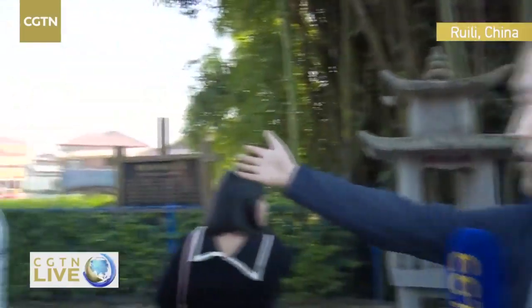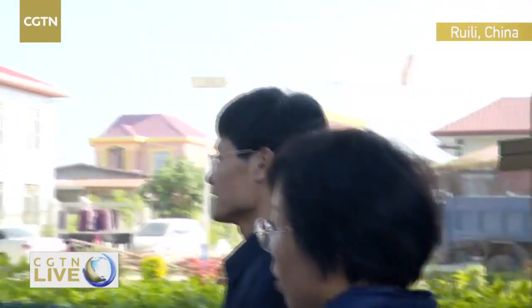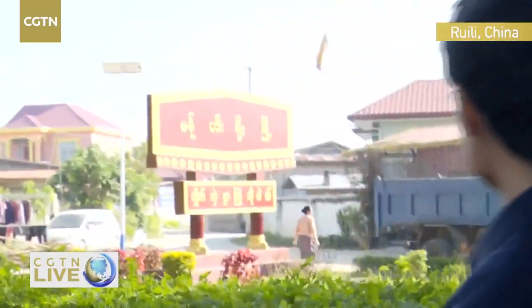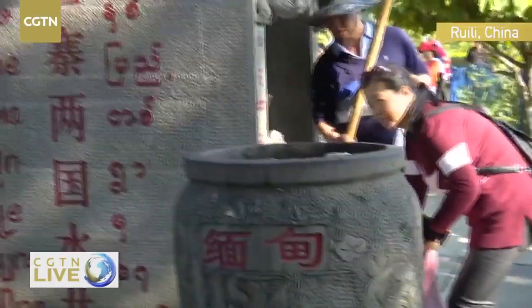Yeah, let's move closer. You can see there's a tablet indicating the name of the village, Mangxiu. And right in front of us, we can see some people now fetching water from the well.